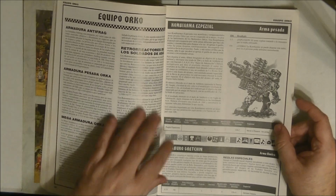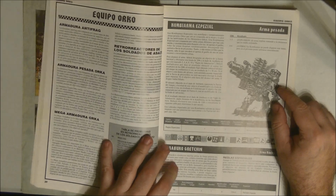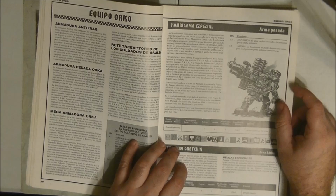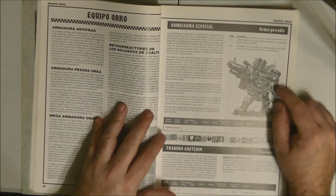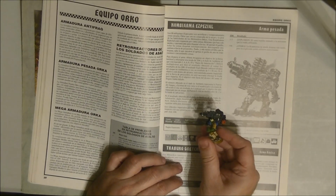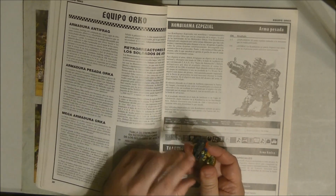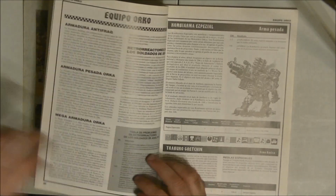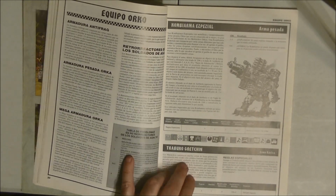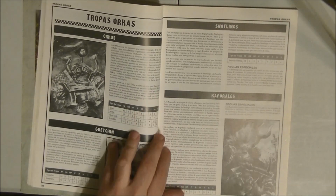Then we have the orc equipment, and one of the special equipment was the special combi weapon that today is what the Lootas have. This is the evolution of the Lootas, and here we have an example of an old orc with a special combi weapon with the blue paintings from the clan. Then they also had a special weapon for the Gretchins.